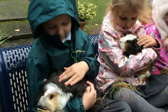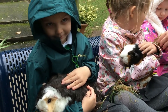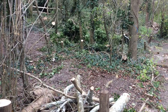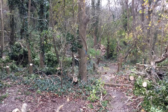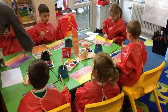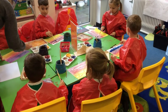So some examples of the projects we do: in reception they have pets at Pashley, and we have our very own Pashley farm. We have lots of animals and the children learn to look after them, and the animals even come and visit them in the classrooms. In year one they have an explorer project, and we're very lucky because we have a wonderful woodlands here, and the children get to go into the woodlands and explore and find out about all the different plants and trees that grow there. And in year two they have a start with art project where they immerse themselves in learning about art, and then they run their own art exhibition at the end. And learning at Pashley is an amazing adventure.